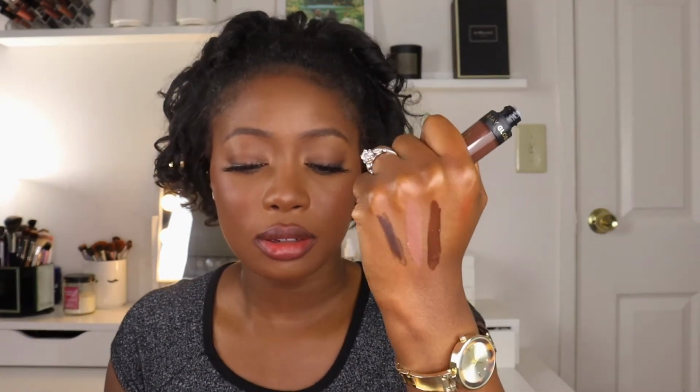Okay, so this is the nude gloss. This is in the shade Haitian. Oh, that's gonna be cute. I can already tell. Now that, y'all see that? That gloss is a true brown. She got it right. Wear a color like this? I'm pretty sure she did in some music video. This is giving me 90s baddie all the way.